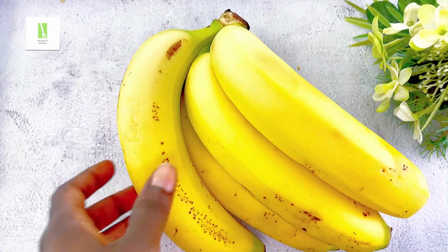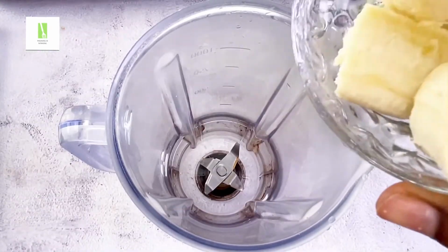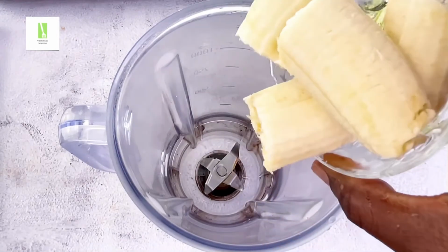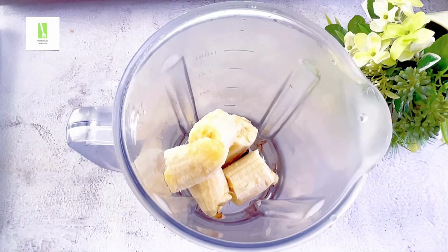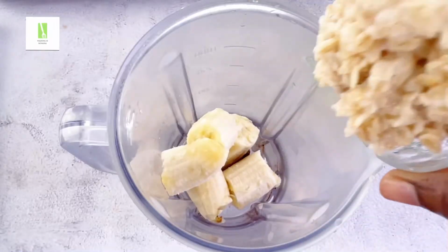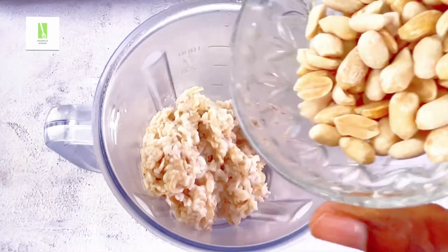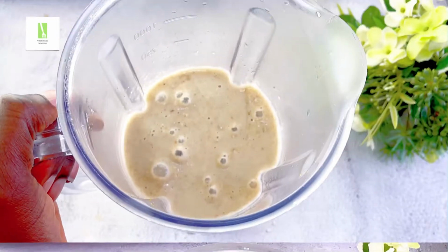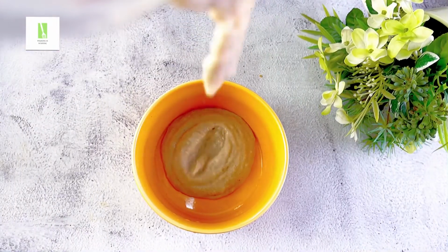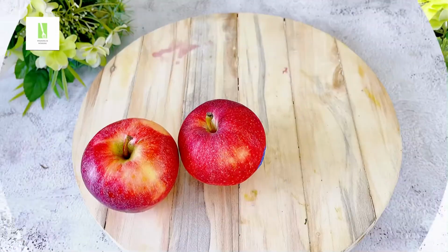Banana is rich in calcium, magnesium, vitamin A, vitamin B. Banana is such a great food for your little one. You can introduce banana from 6 months of age. So I just added banana to a blender as well as the oatmeal. Now I added peanuts. This peanut is soft, and this blender is strong as well. So once you add the peanut, I just blended it, and voila, here we have our nutrient dense oatmeal banana cereal.